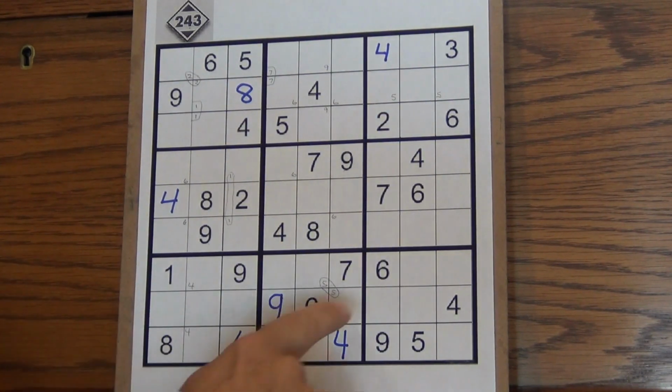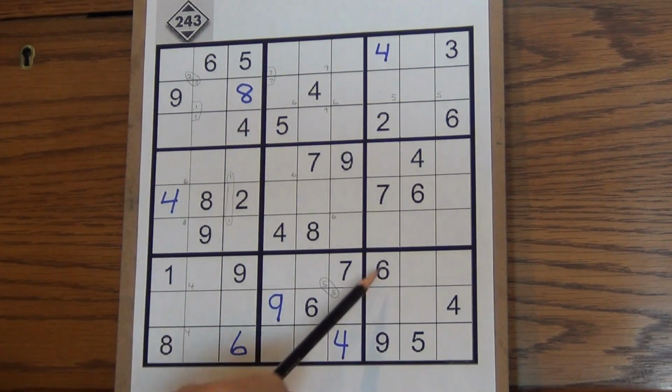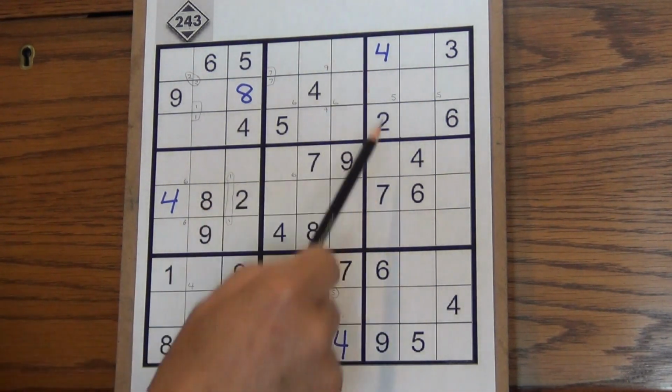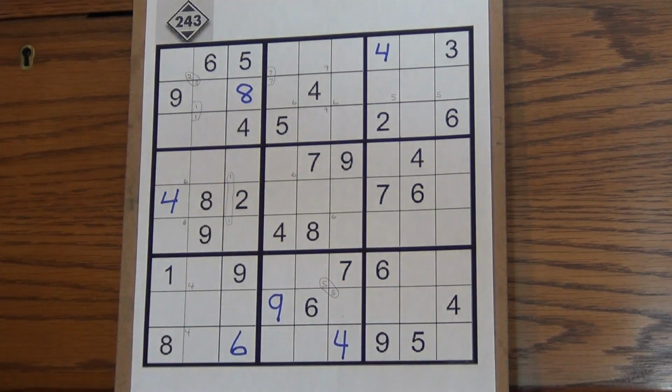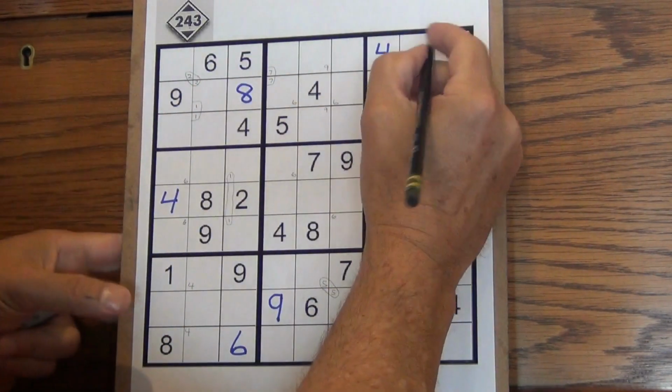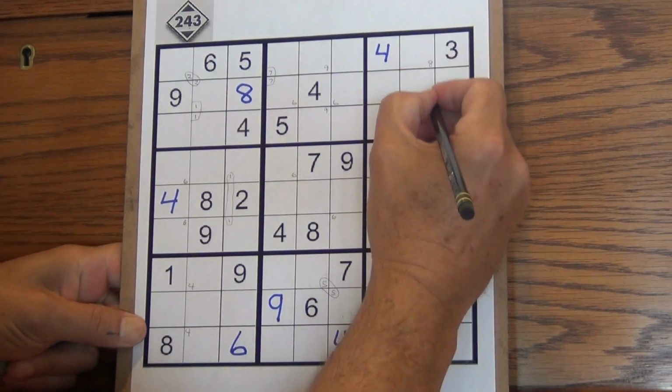Let's go to 6s. There's a 6, 6, 6, and 6. 7s, not enough information for 7s. 8, there aren't any 8s, although I can see that there's an 8 in the middle here, so 8 has to go here or here.